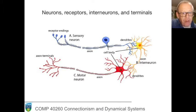And the red neuron on the bottom here shows this. This is a motor neuron which terminates not in connections to other neurons, but in connections to muscles. Those are the axon terminals there. So here we have the basic structure of what was called at that time the reflex arc.